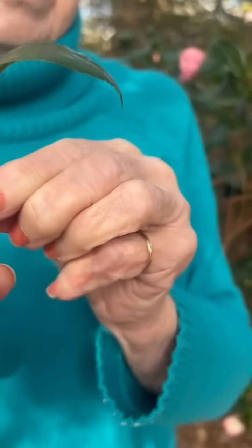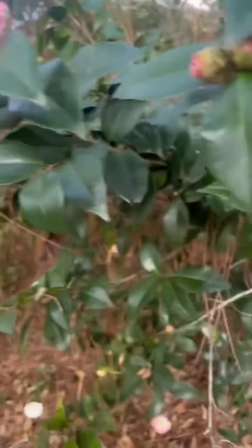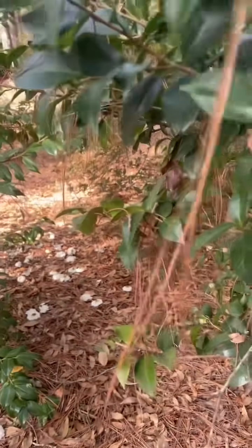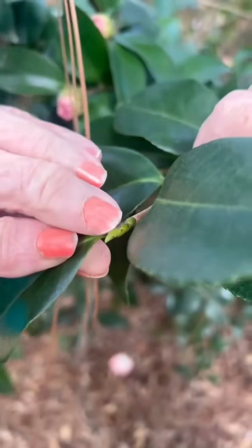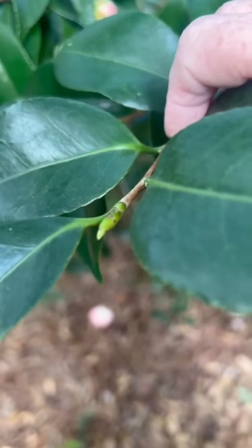And then you'll know if it rooted because it'll live. Let me see if we can find one. No, they all got buds on there. No, this one doesn't. Oh, yeah, there it is. There's the little growth bud. So if you picked that one, which we're not, it'll start growing from there. But if you leave all the leaves on it, it can't do much.